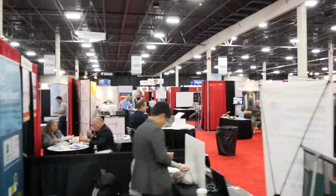So we're here at the Expo. We're having a look around, seeing if we can find some interesting technology. As you can see, there's a heck of a lot of people here with a heck of a lot of gadgets.